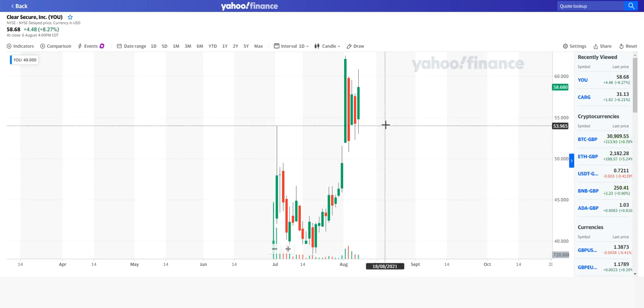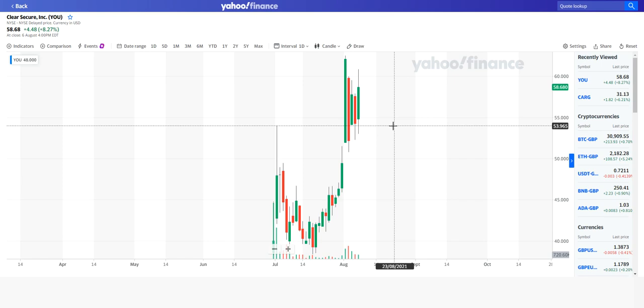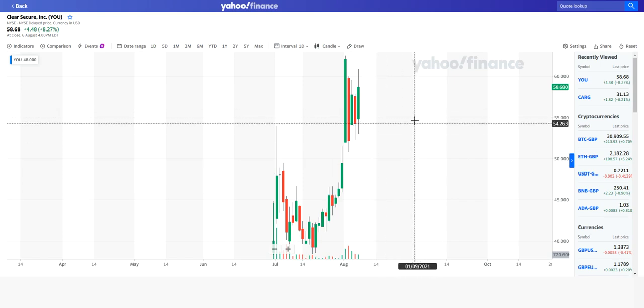And before I start delving deeper into this, you should also know that there's an earnings report, very important. Earnings is due on the 16th of August. Now that could be a catalyst to move this up or down. You just don't know. So all I'm going to do is show you what I'm seeing, give you a possible idea, and then you can make a decision.